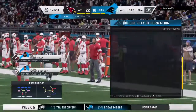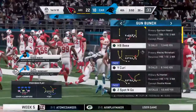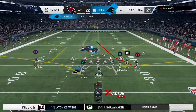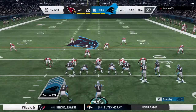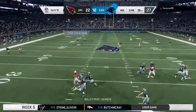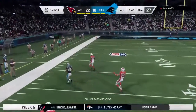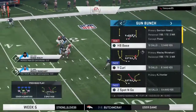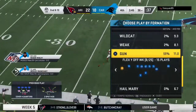17 yards on the catch and run. It's a first down. This quarterback now perfect since the second half started. 7 of 7. It's first and 10. They'll look to throw. And that'll wind up incomplete. Trying to give his man room to run under it, but it's second down.